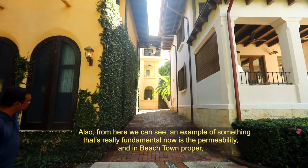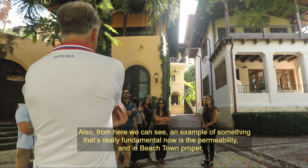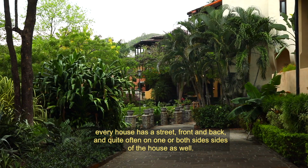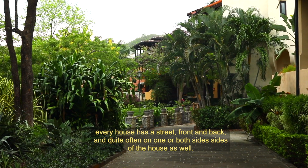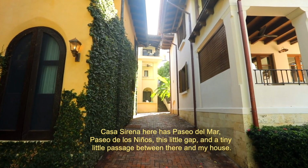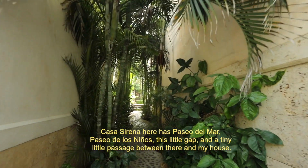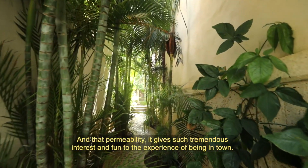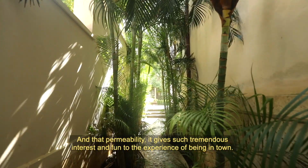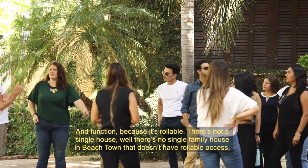Also from here we can see an example of something that's really fundamental to town, which is permeability. And in Beach Town proper, every house has a street front and back, and quite often on one or both sides of the house as well. Costa Serena here has Paseo del Mar, Paseo de los Niños, this little gap, and a tiny little passage between there and my house. And that permeability gives such tremendous interest and fun to the experience of being in the town. And function, because it's rollable.